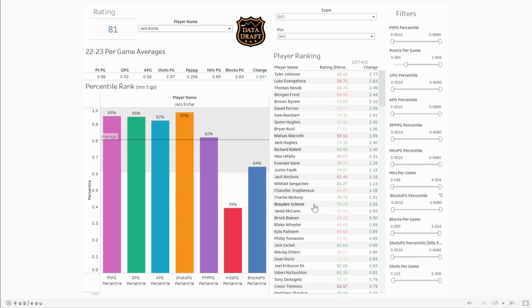On top of that, McAvoy, he did sit out over the weekend, but he had a pretty good week otherwise with a lot of hits and blocks coverage. Braden Shen, top 6 in St. Louis. This is another one of those good players on a bad team.